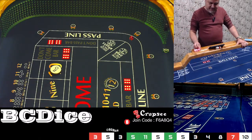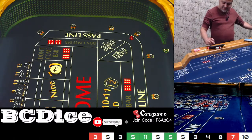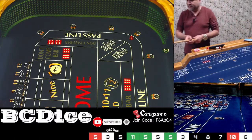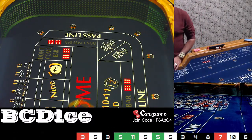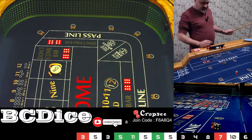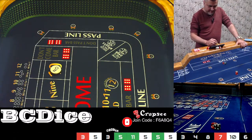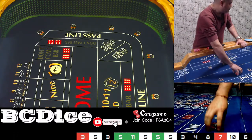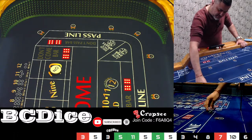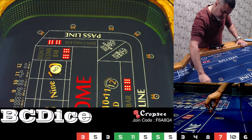That's a 1-5-6, easy 6. Okay, got a 1-5, easy 6. We got our first hit. 1-5, easy 6. See if we can replicate that. I wouldn't mind getting one more hit. Sticking with the same dice set, 4-5, 6-5.